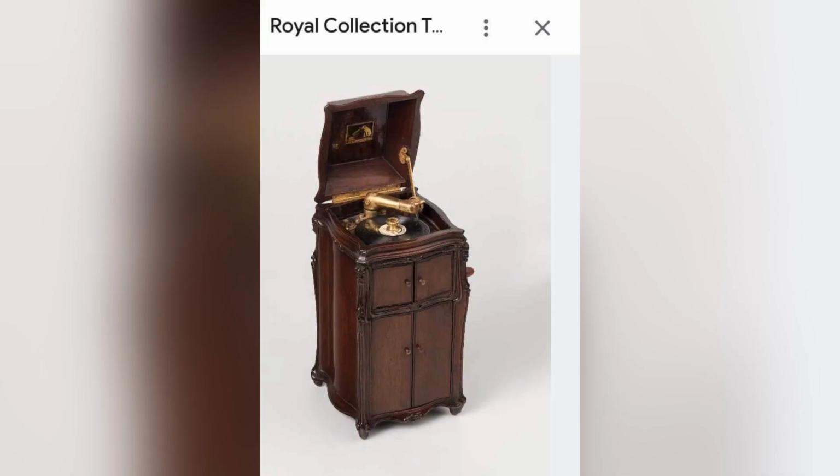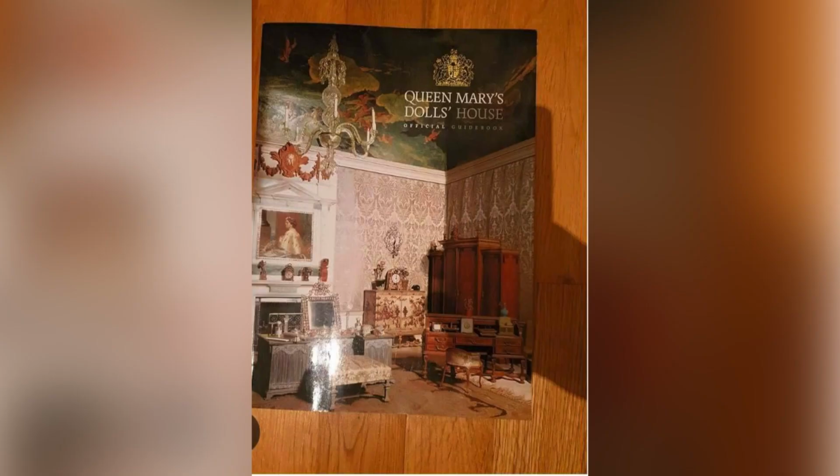The picture on the screen shows what the gramophone actually looks like that plays this real little record inside of Queen Mary's dollhouse at Windsor Castle. Isn't that just absolutely glorious?